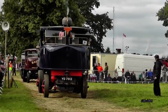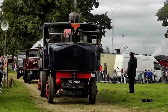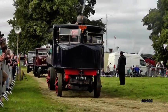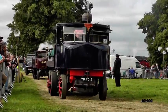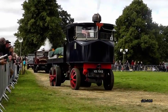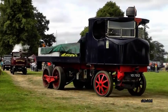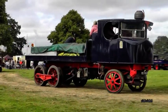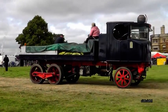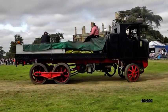Number 49 is the DG6 again, Sentinel steam wagon named the Mole, and that dates from 1933. It's an 8-tonner, supplied new to W.J. King of Somerset, the three-way tipper. Purchased derelict in 1999 by the present owner and then totally rebuilt to see with the flat body that you can see. It usually travels to the events under its own steam, which I think is always rather nice.